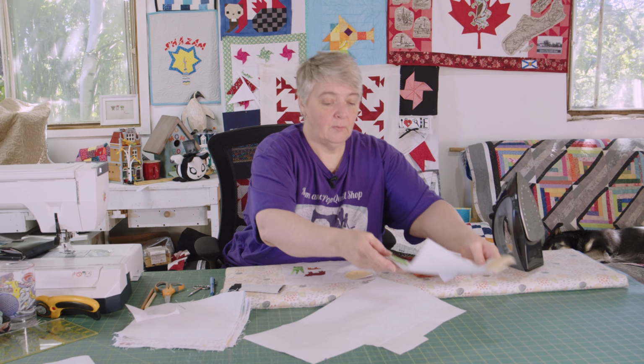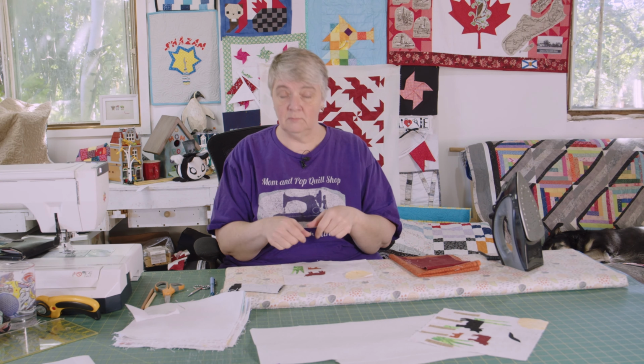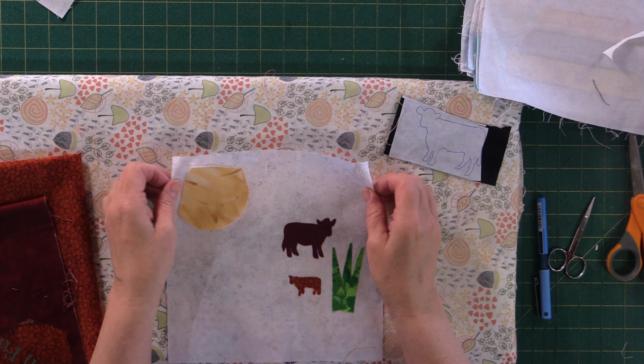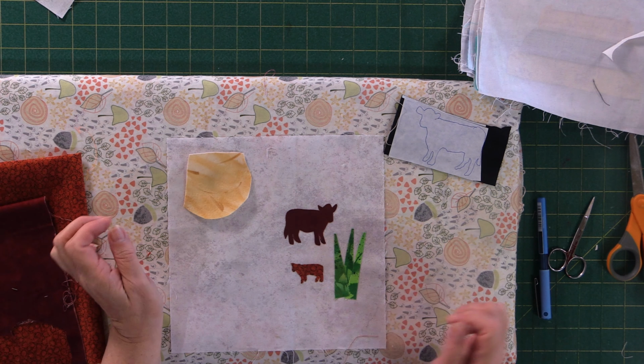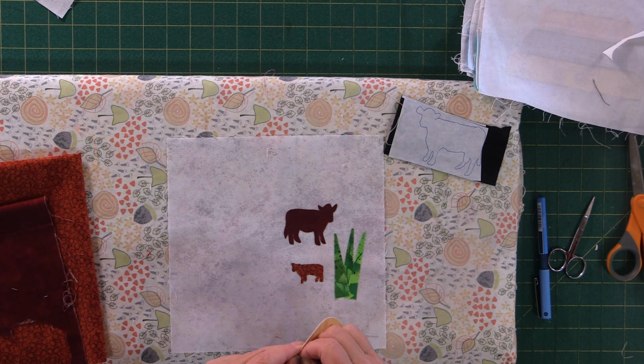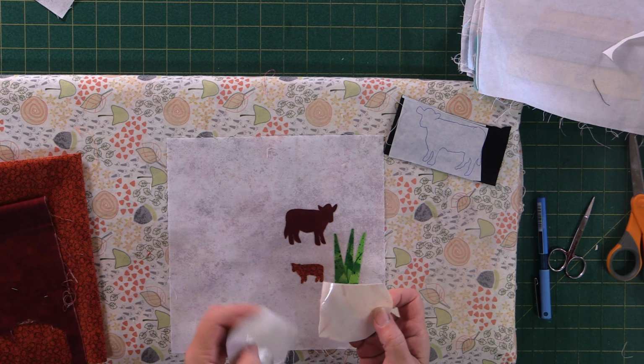So that, we'll just move that one off to the side. And I just did that a couple times and then found different ones in shapes, and then made it a little bit smaller to represent the smaller cow. So right here I have the 2 cows down and a little bit of the grass. I also have my sun here, so we'll just peel that off and get it popped into place, because we're just going to heat and press this.